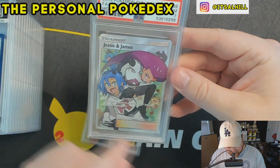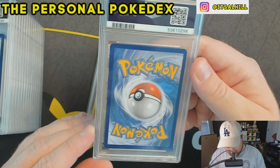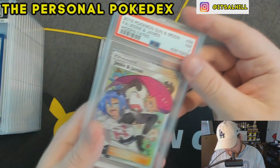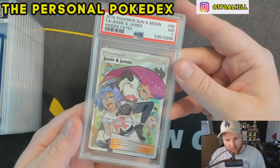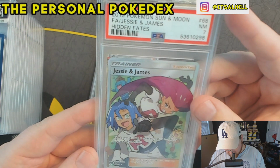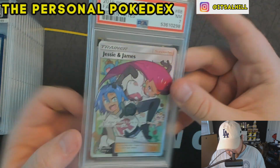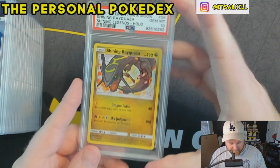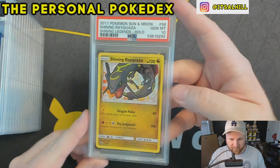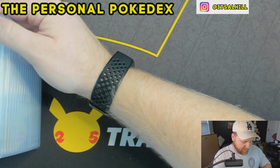Cut's a little thicker. You can see it kind of angles down a little bit. Man, that must be all cut, because that's at least an 8 in my eyes. I don't see any foil imprint. There's a little scratch there maybe. Rough times. And then Pack Fresh Shiny Rayquaza. Tort pulled this on the channel last summer with the Gem Mint 10. So congratulations to Tort. I think that's all his cards.